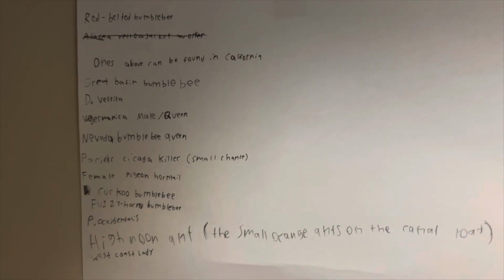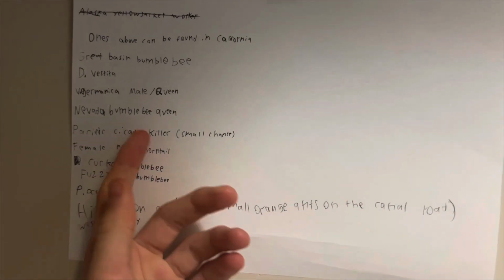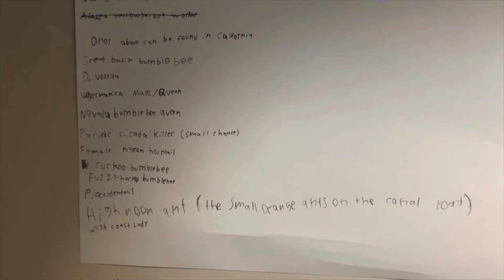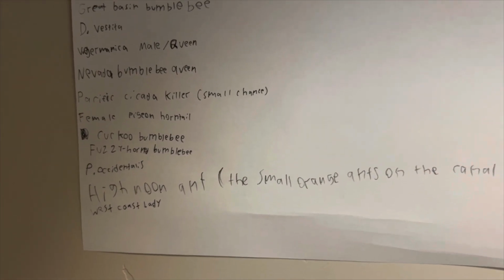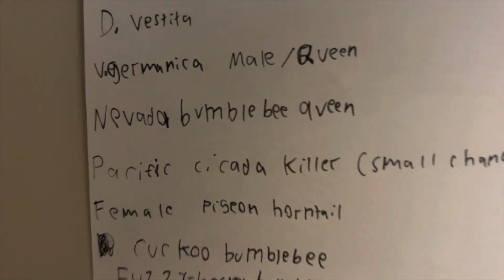So, I have a list of all the Idaho bug species that I want to get this summer. And a lot of them have a very small chance of being found. But I will look for all of them and hopefully I will catch most of them. Because there's a lot of common ones on here. And look what one of them is.